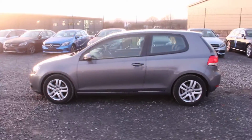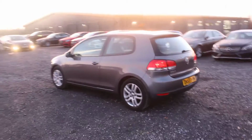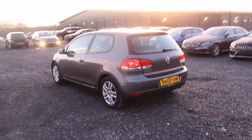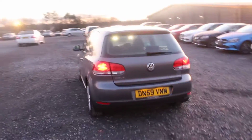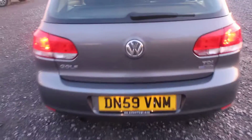The car also has full service history and has some lovely little options such as the grey metallic paint and also the alloy wheel upgrade. Boot space in this small city hatchback is very reasonable.